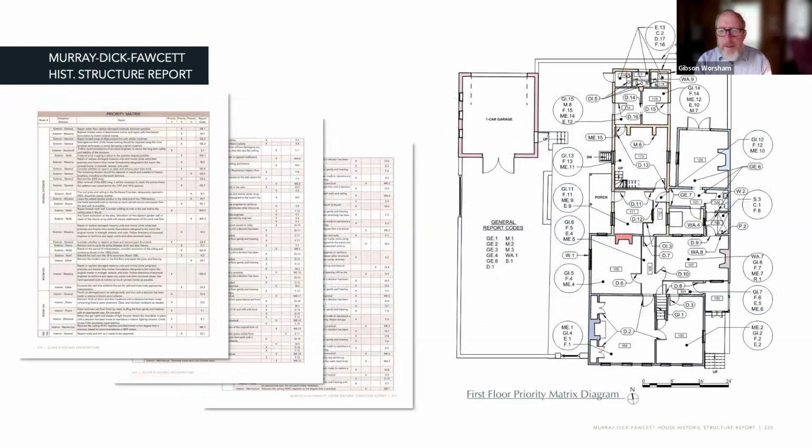One of the things that we did in developing the structure was to create a priority matrix, which is what you see here on the left, an example of how that works. And then we have a drawing which brings all those different recommendations to the foreground with notes that relate to the matrix itself.